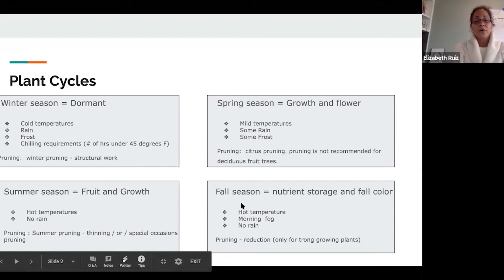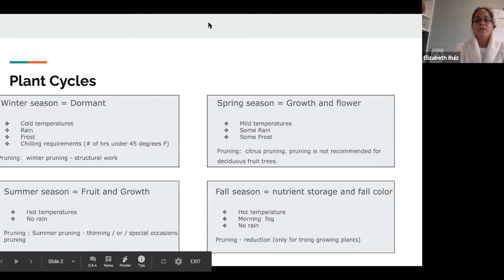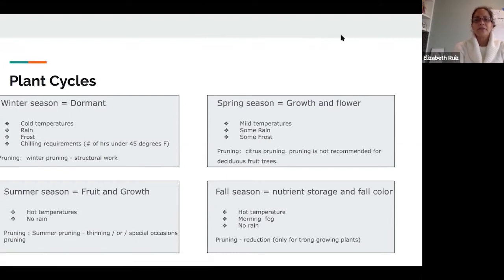And then the fall, I only do it for trees that I'm working on reducing, and I am having a battle with them. So it's not that I do three prunings a year for fruit trees. And this is only for established trees. So any questions about this?